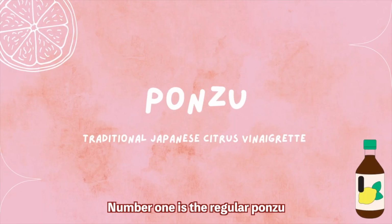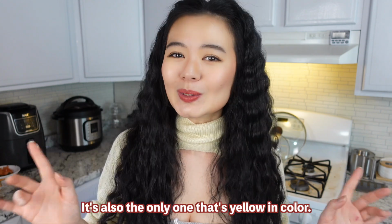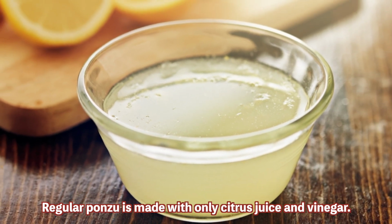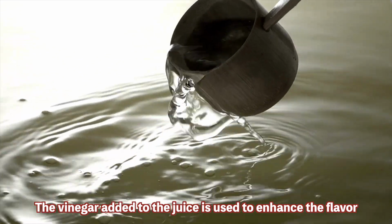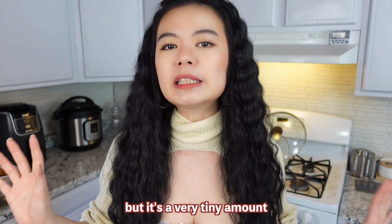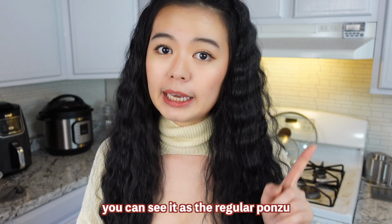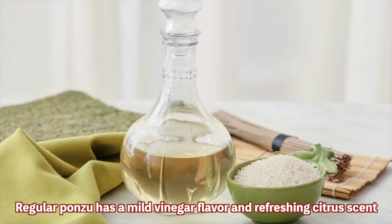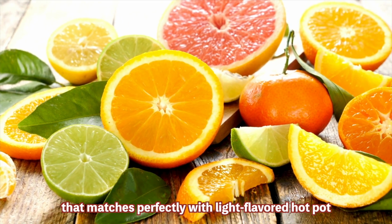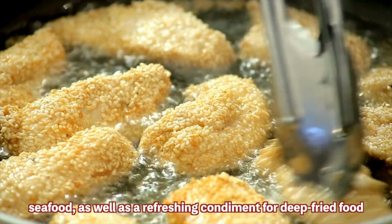Number 1 is regular ponzu. Regular ponzu is literally the most simple ponzu out there. It is also the only one that is yellow in color. Regular ponzu is made with only citrus juice and vinegar. The vinegar added to the juice is used to enhance the flavor and preserve it better. Some yellow ponzu you can also see soy sauce in the ingredient list, but it's a very tiny amount. So whenever you see a yellow ponzu, you can see it as a regular ponzu and you should know it might be pretty sour. Regular ponzu has a mild vinegar flavor and refreshing citrus scent that matches perfectly with light flavors of hot pot like Japanese shabu shabu, seafood, as well as a refreshing condiment for deep fried food.